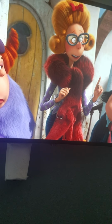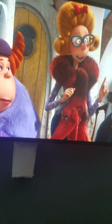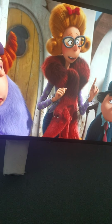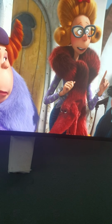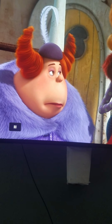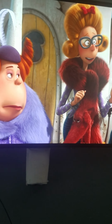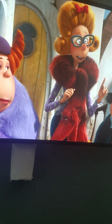And unlike the parents I've mentioned in the past, like the dad from Hop and then the mom from Despicable Me, she's on screen a lot longer, and she is very annoying. I do not like her. I hate her. I hate, actually, the family in general. They're just a bunch of dicks to the Onceler.